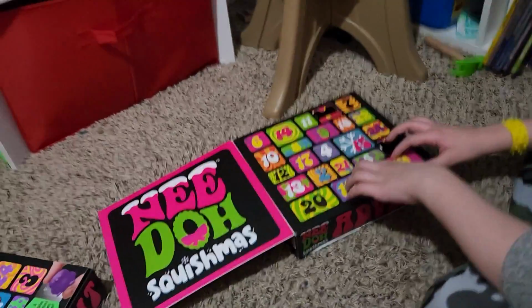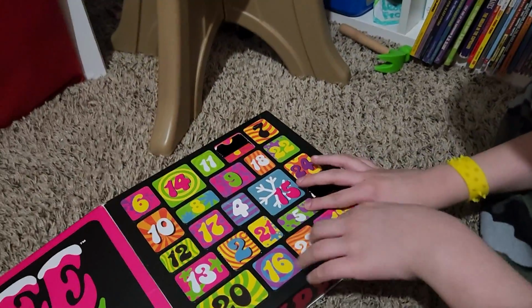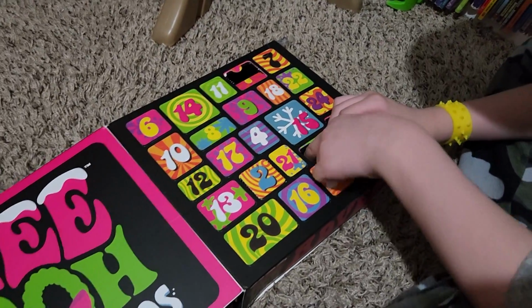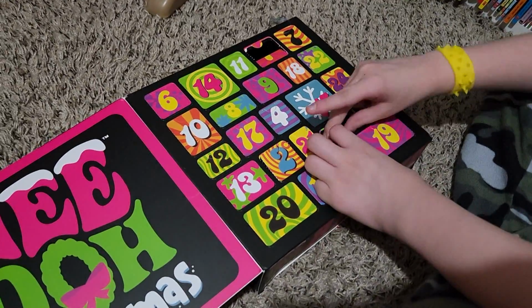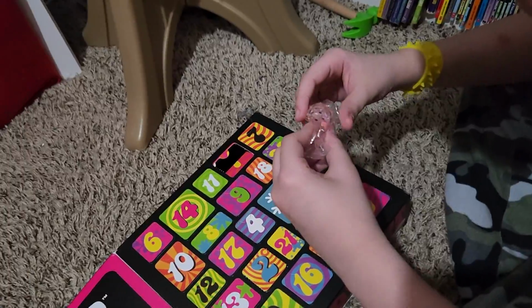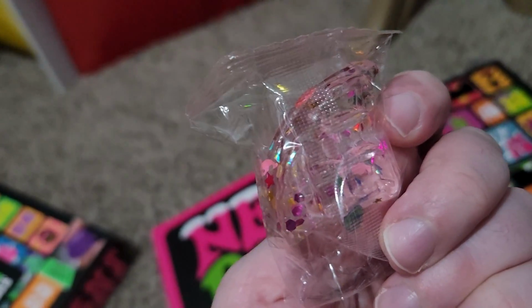What's today, the 5th? So this is the fake Neato, which won't have an actual Neato in it. Hey, you got it good that time. What is that? Ooh, what is that? Is it supposed to be like a waffle? Let's open it and see.